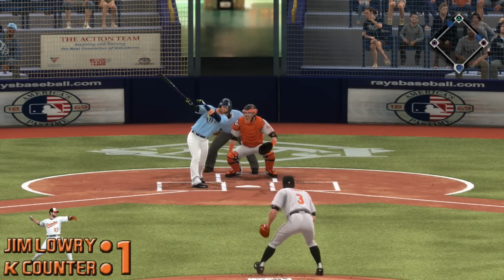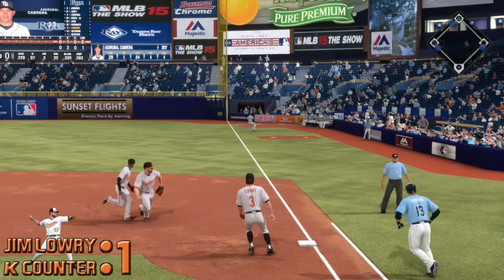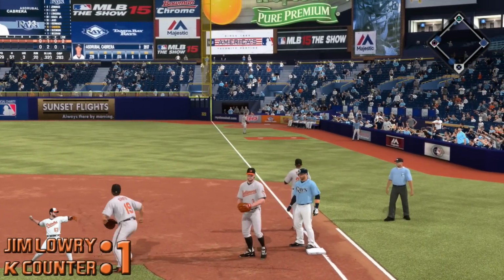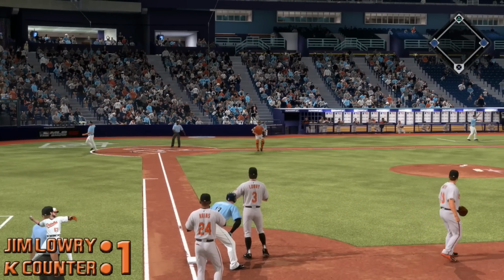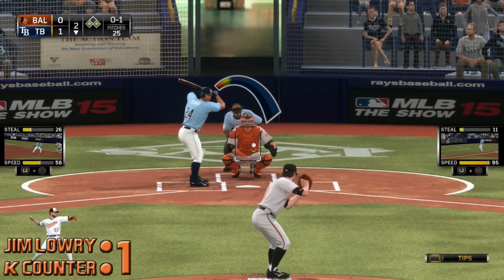So Jim running into some early trouble. It's Asdrubal Cabrera up next. Cabrera down the first base line. That one's ruled a fair ball. The right fielder, Jamie Paredes, over to plate. He'll fire it into the cutoff man, but 1 run's going to score. It's an RBI single for Asdrubal Cabrera, and that'll give the Rays a 1-0 lead.